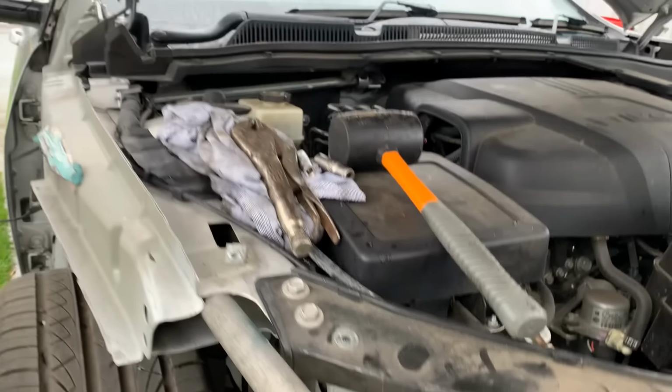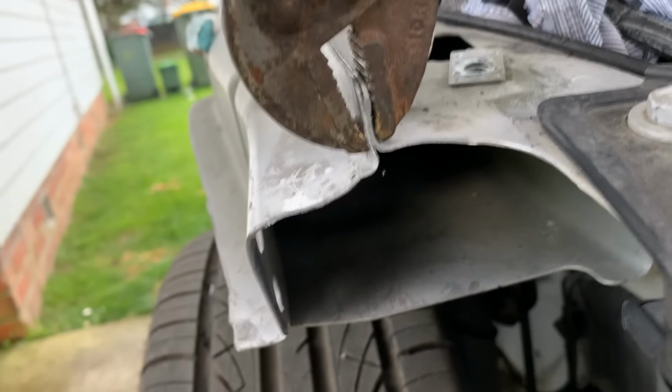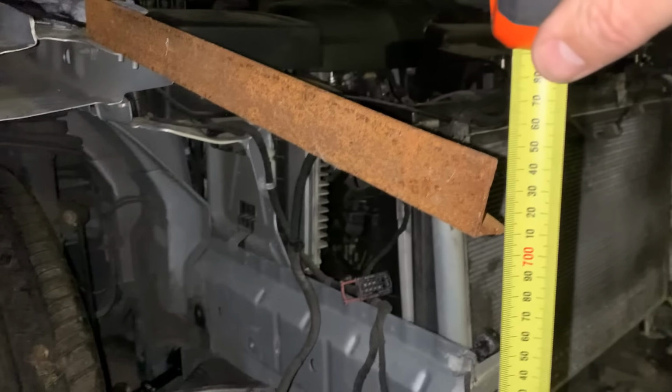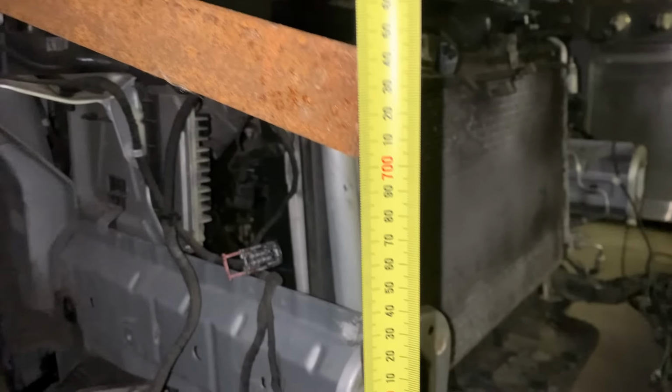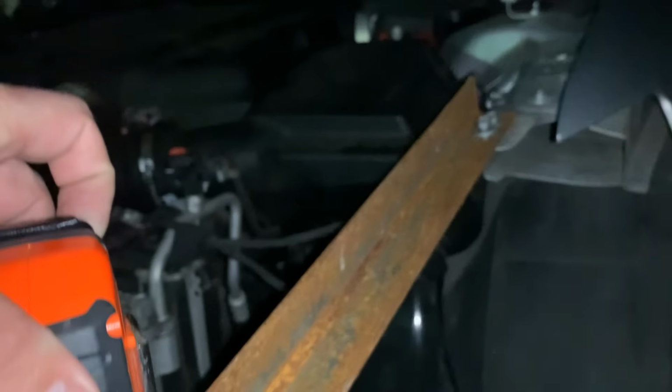In order to get that side member in the right shape, I've had to use Mr. Pipe to sort of just ram in there and get that shape looking good again. Putting on some scrap steel, I was able to get the radiator support mounts to the right height on both sides.